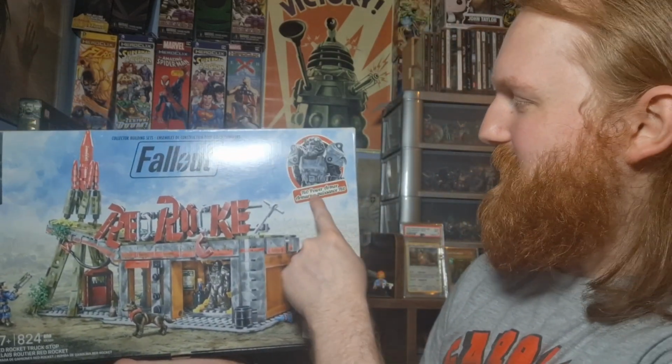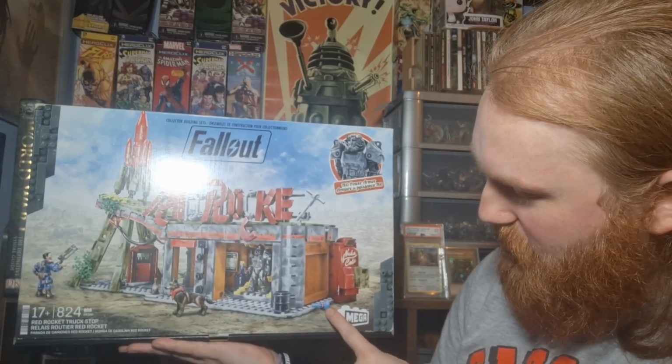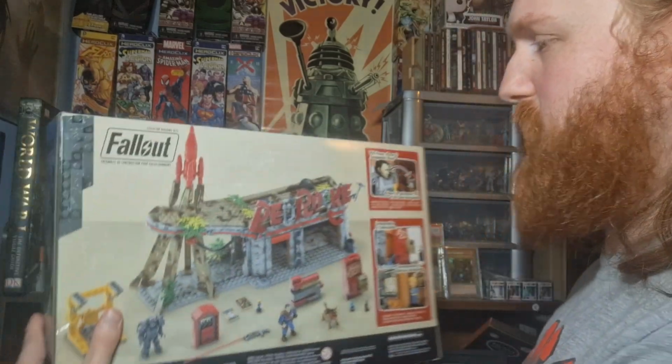You see, we got the T60 power armor in there as well. Nuka-Cola machine. Is that a Nuka Quantum there? Very, very cool. I love Fallout. I love the aesthetics of Fallout in particular. So, you know, if I was going to just display one of these 2 things, I would 100% pick this one over Alduin, just because it's just more interesting for me to look at, I think, personally.